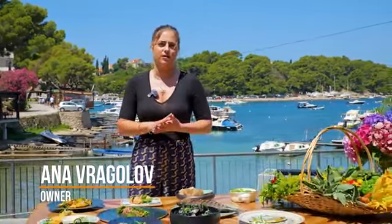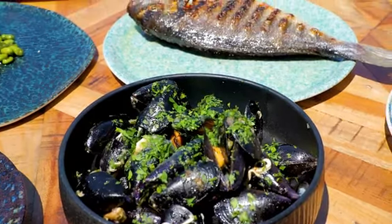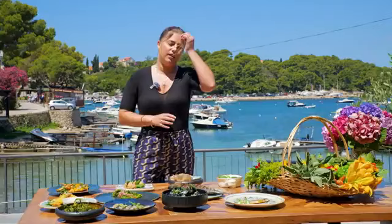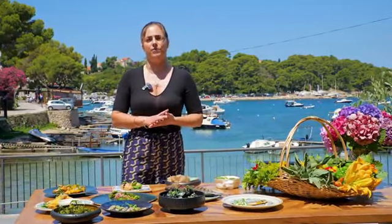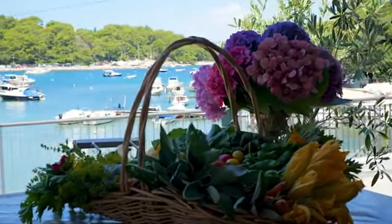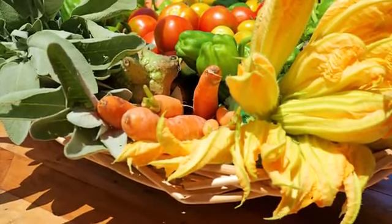Today we set a table with food that is traditional to this area. It's very authentic, so I'm going to shortly present what we are having today. The most important thing to mention is that everything you see on the table is from our sea, from local fishermen, and all the vegetables that we use in our kitchen are from our garden.